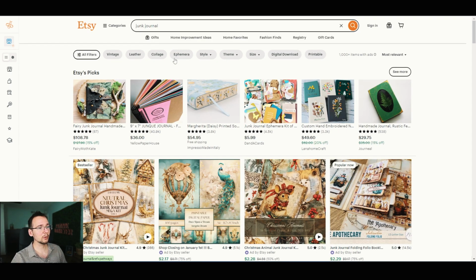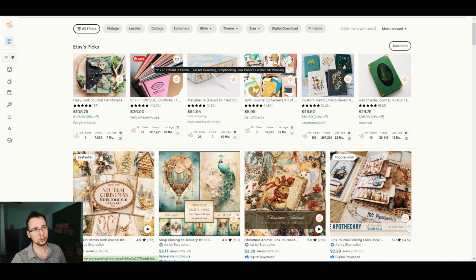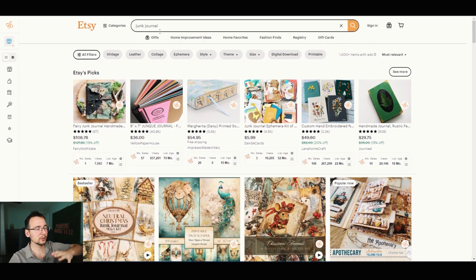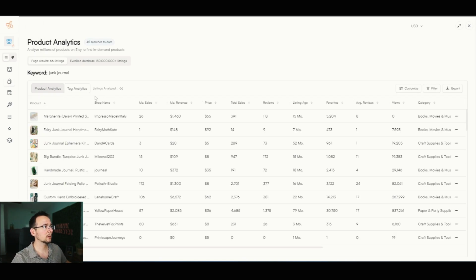Okay, but what I really use Everbee for is I look up the best sellers in the last month or 2 months. Okay, so what I'm going to do is now when I type in junk journal, now I'm only going to see those, and I'm going to go to product analytics right here. And once I'm here, I'm only seeing products that are tagged with the word junk journal, which is great, but I'm only seeing the products that are in this space. I want to see all of them.